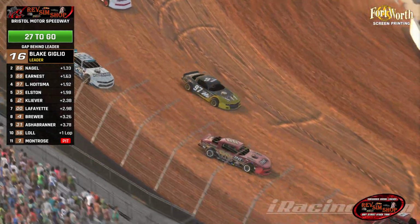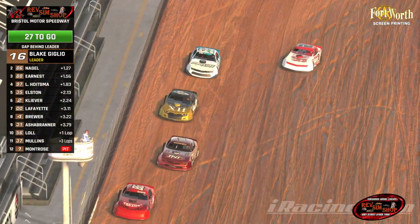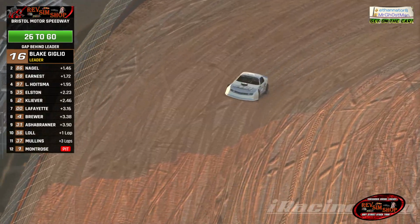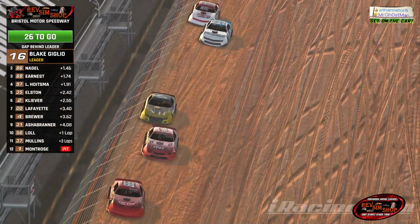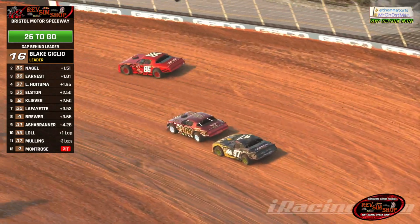Ernest made his way up to third as he's gotten by Elston. Hoisma also getting by the 35 of Elston. Giglio's lead 1.3 seconds. There is Blake in the 16. He's hoping it stays green with the lead he has, trying to keep these fellas at bay. Damon Nagel, Cody Ernest, Lucas Hoisma, second, third, and fourth on the screen.